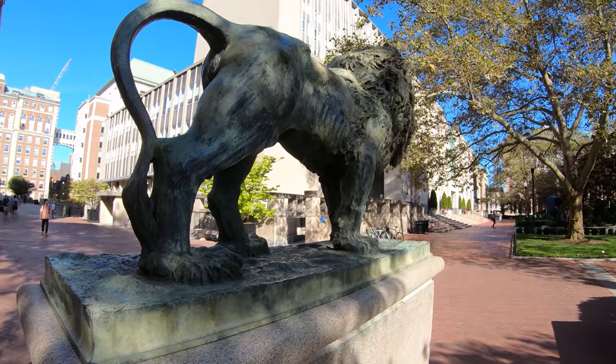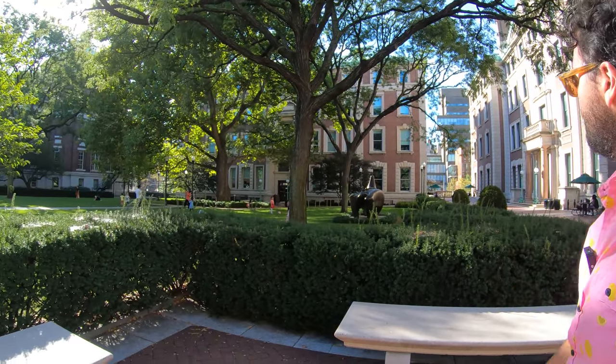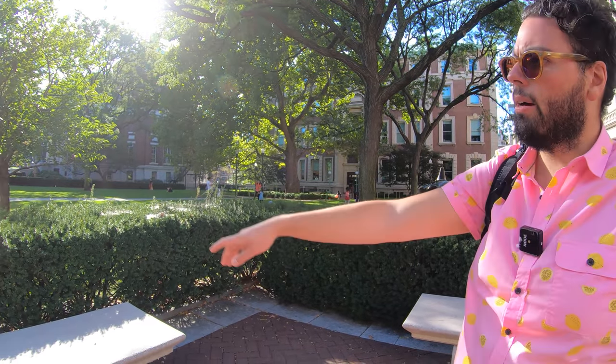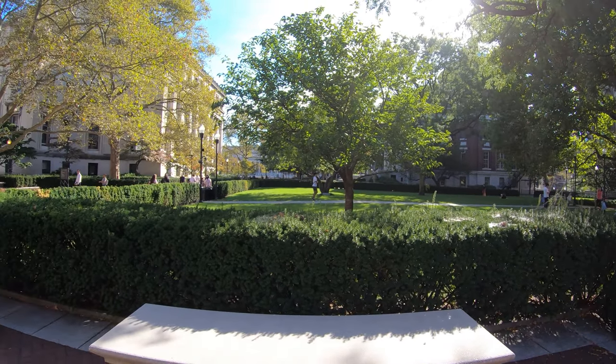Now, where you do want to look is all the buildings all around surrounding us. Gorgeous collection of Beaux-Arts buildings. These ones have a little bit more brick in them, but the main building over there and the one with the huge columns, all Beaux-Arts.